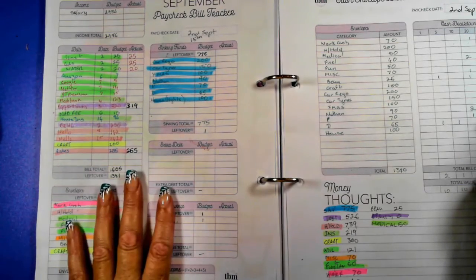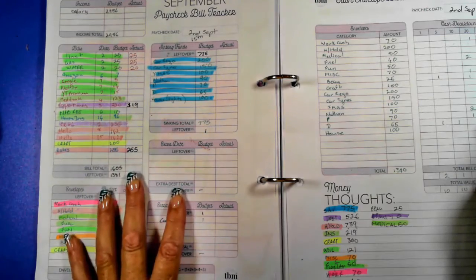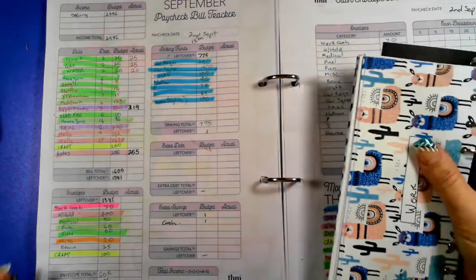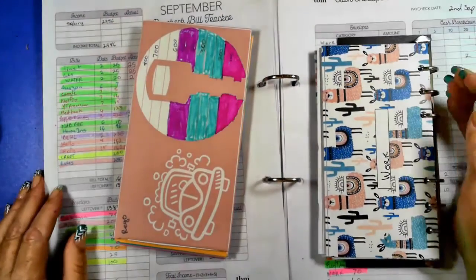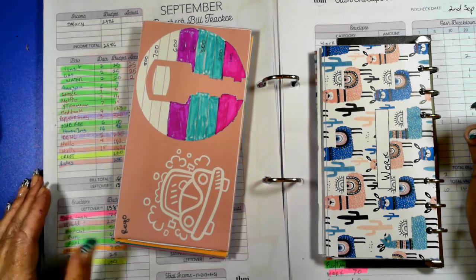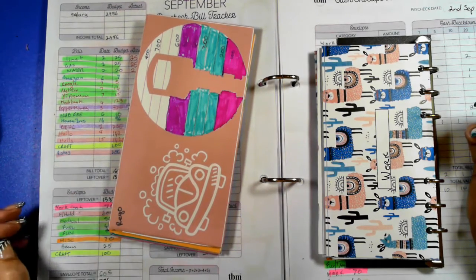I didn't do it with August. I will do it with September. So, okay, there we go. My envelopes are stuffed. Time to put these away.